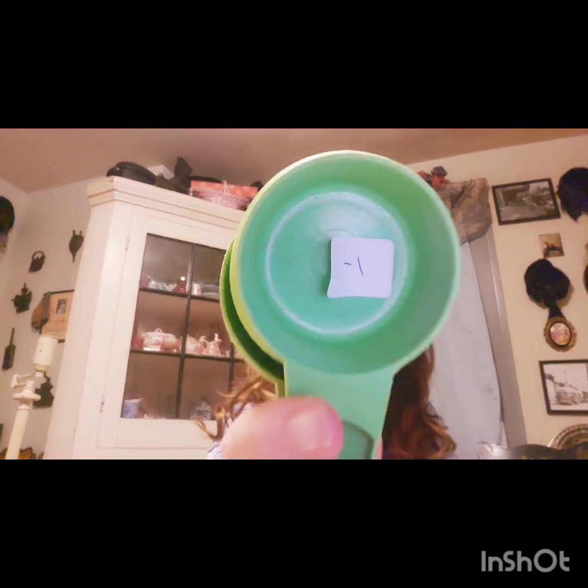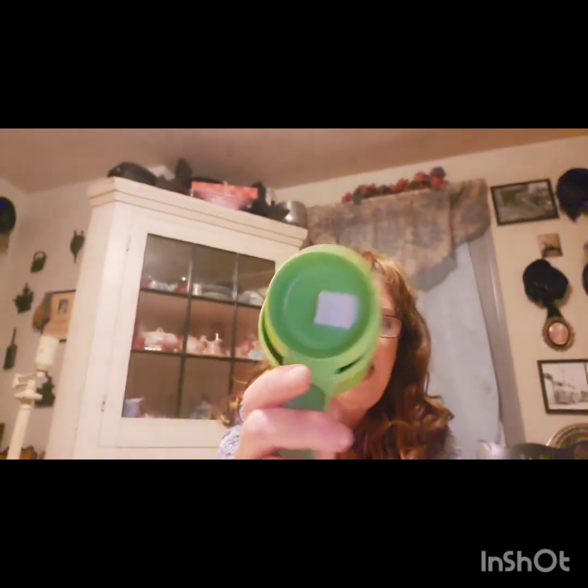The plastic on these is so well made. I am also keeping these. I spent a total of $1, and I will be using these in my kitchen. So these will not be for sale.